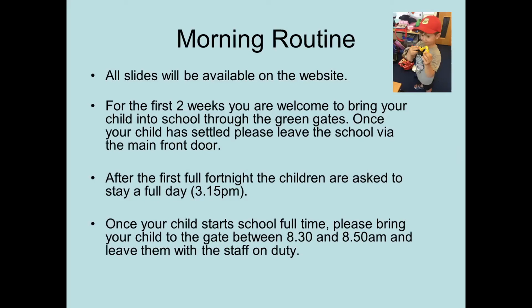So the morning routine for the first 2 weeks, they'll be coming through the green gates, and we'll get settled in. And for the first fortnight, the children will go home at 2 o'clock, because they're obviously very tired by the end of each week, and it's just that little bit of extra catching up time. So please bring them to the gate between 8:30 and 8:50 and leave them with one of us, either my TA or me.